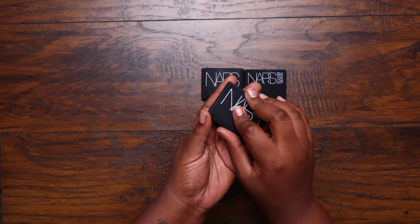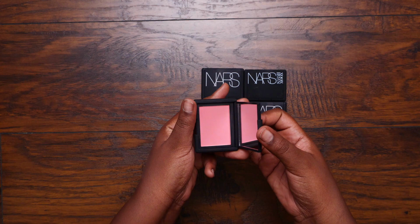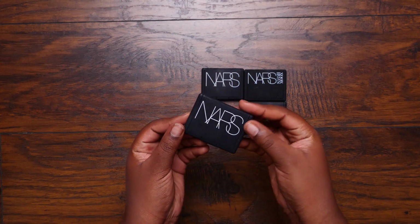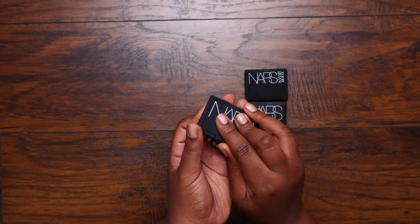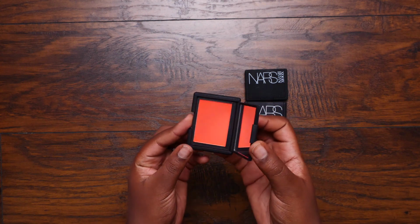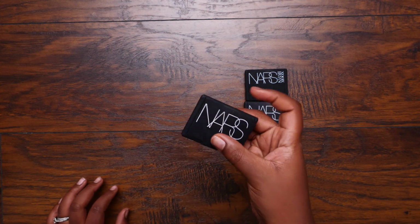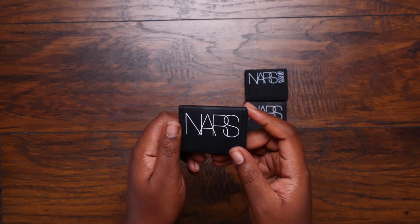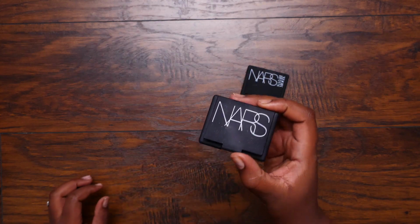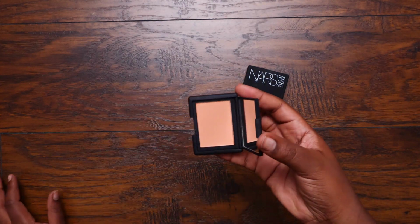All right, this one is in the shade Amour. Again, a very soft muted pink. Don't use it. Decluttering. This is called Exhibit A, and it's just a very hot red fire engine type of red blush. I don't use this color. Don't even gravitate towards it. Decluttering. Okay, so this one is in Luster, which I feel like this is kind of like a mix between a blush topper and a highlighter.